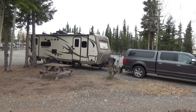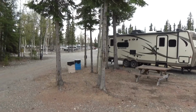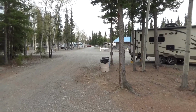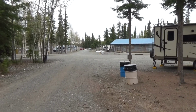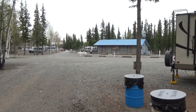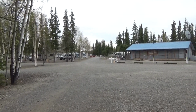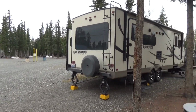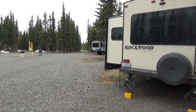This is Wednesday, and I believe it's the 25th of May. And this is Tok Village RV Campground. They're kind of just getting things opened up too, but it's a nice park. There's distance between sites and more trees than most RV parks. I think it was $60 a night with a Good Sam discount. I guess in Alaska that's going great. We've got full hookups, good enough for a couple nights here in Tok, Alaska.